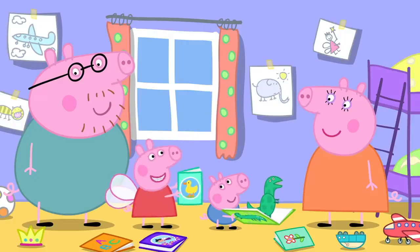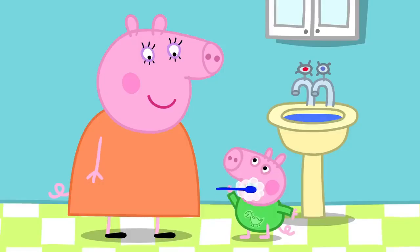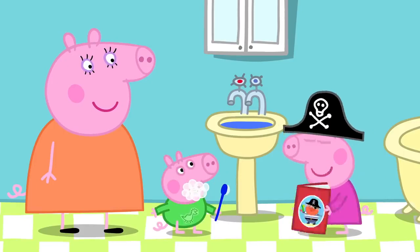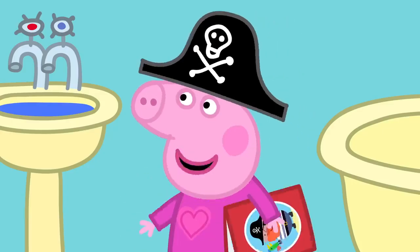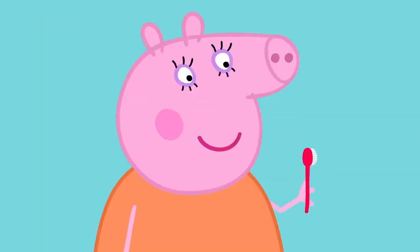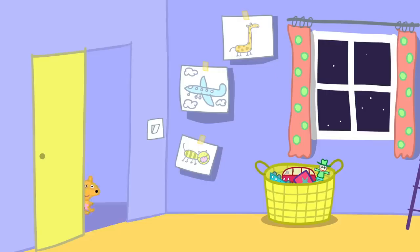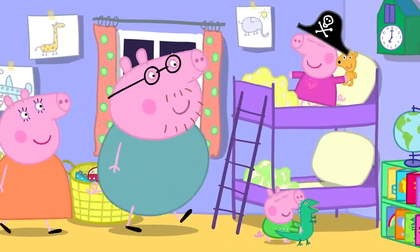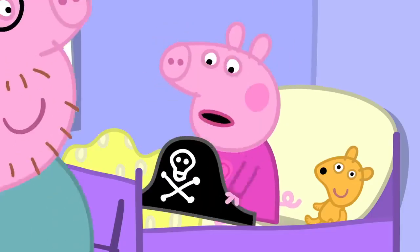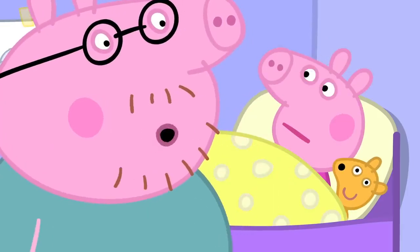Quack, quack. It is nearly bedtime. Aha! I'm the happy pirate from the pirate book. Pirates are my favourite because they are funny and they sing happy songs and... Brush their teeth? Yes, brush their teeth. Are we all ready for World Book Day tomorrow? No. My favourite book keeps changing. Don't worry, Peppa. You can decide in the morning.